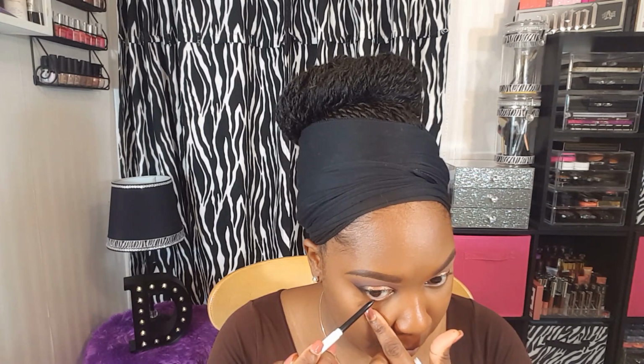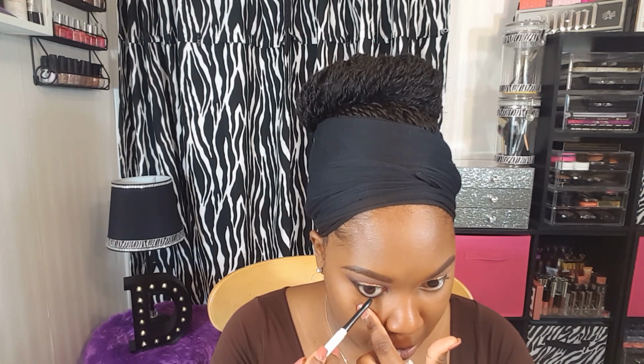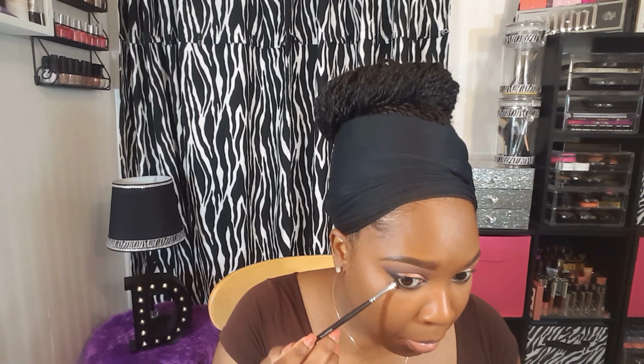Alright, next up, to line my bottom lash line, I'm going to be using my ColourPop gel liner in Swerve, the pencil. And then I'm just going to go into the shade Black Truffle, which is the matte black shade in the palette. And I'm just going to place this shade as close to the lash line as possible, just to set my liner and to smudge it out a bit. And then from here, I'm just going to pretty much be repeating the same steps on the bottom that I did in the crease.